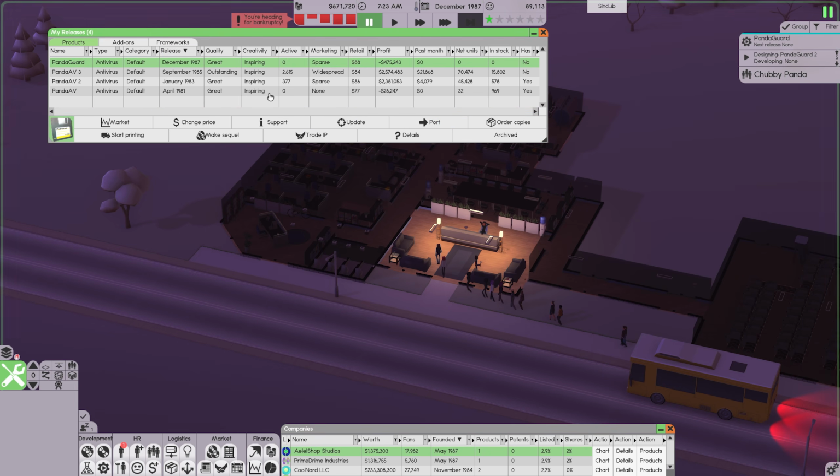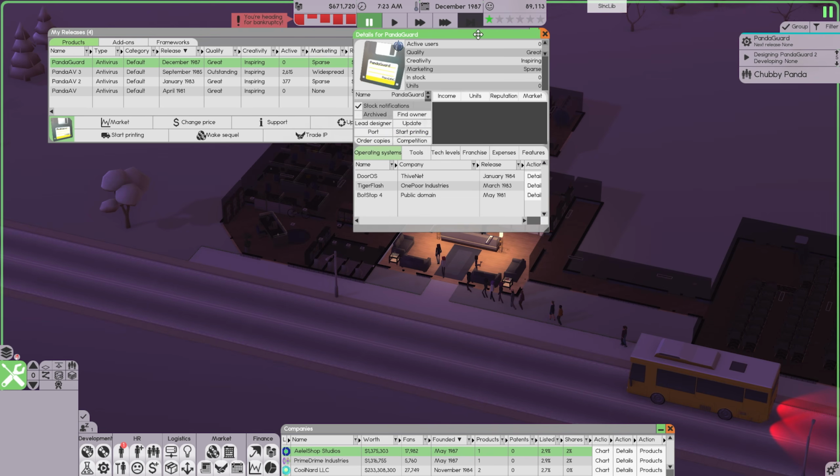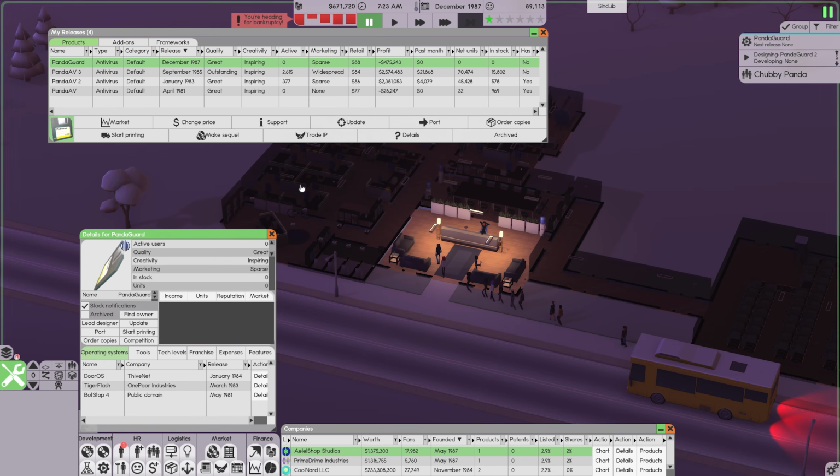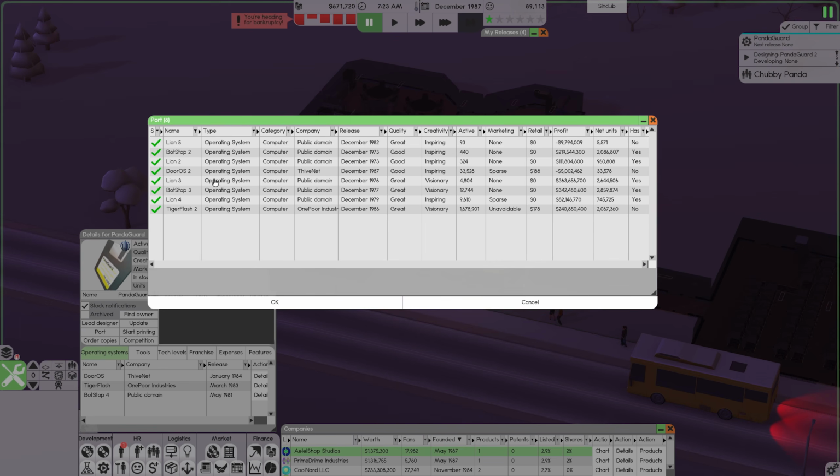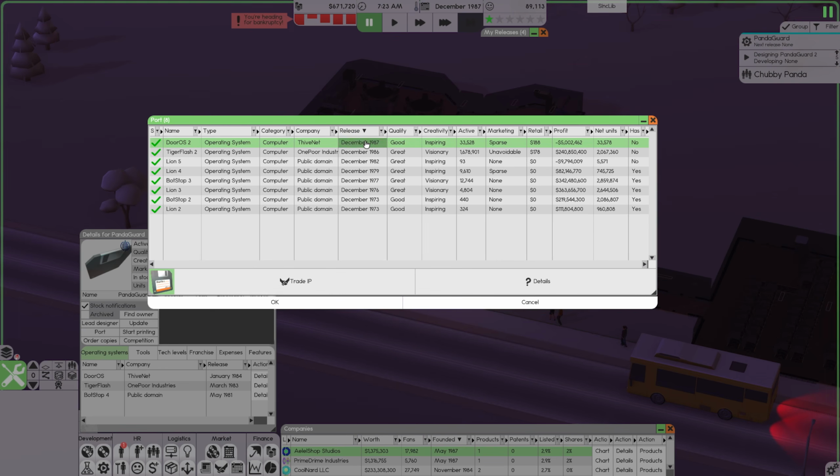Sort by release date, and we'll go ahead and look at the details for Panda Guard. Bring that up there, and we'll go ahead and port to whatever we can. I want to port to DoorOS 2 and Tiger Flash 2. DoorOS 2 just came out, and I think it will sell quite a lot. It's got sparse marketing right now, but already has 33,000 active users.